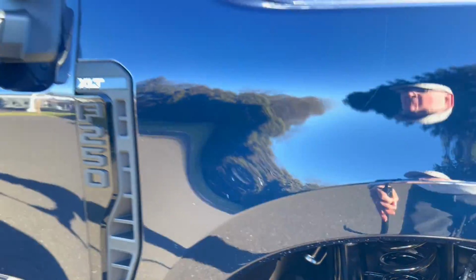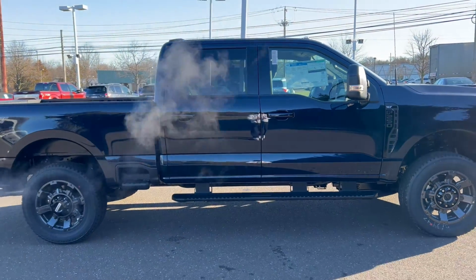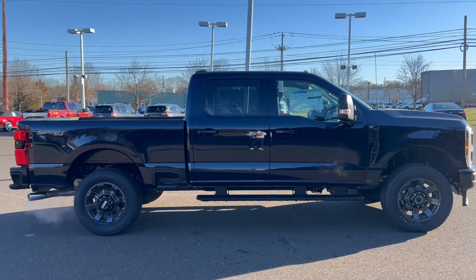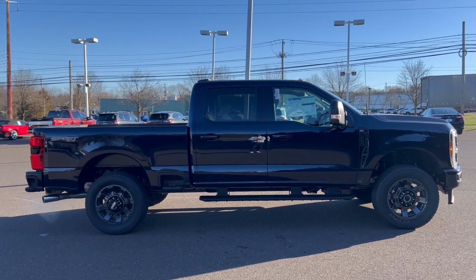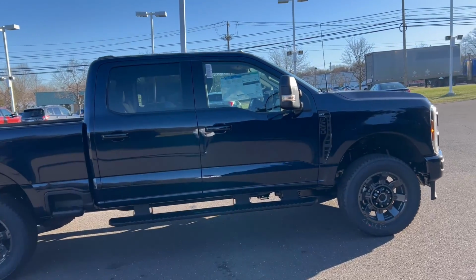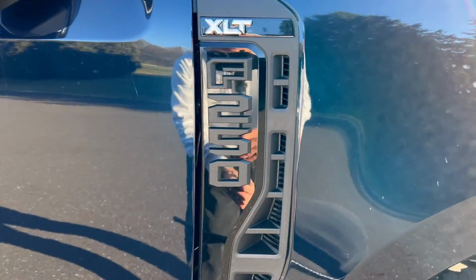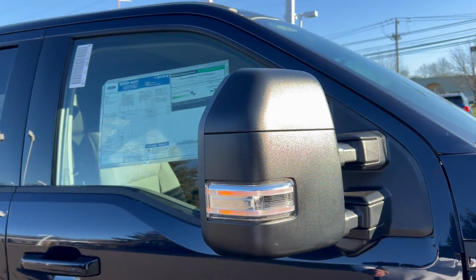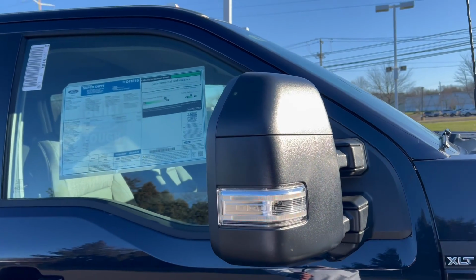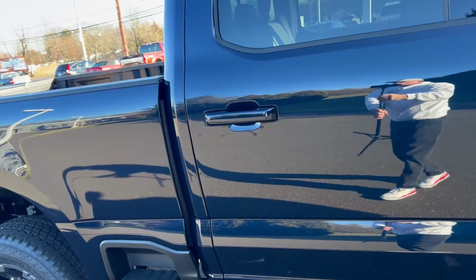Looks stunning as we pull out. Look at the size of this thing. It is an absolute monster of a truck with this crew cab. The antimatter blue, I think, is a great color on this vehicle. As we zip on in, we have the fender vents with the F250 callout and XLT. Huge side view mirrors that are telescoping and power folding with LED turn signal. Color matched on the front and the rear door handle.